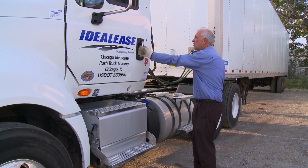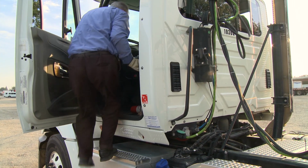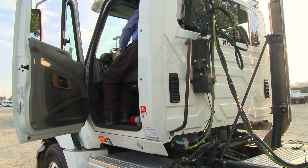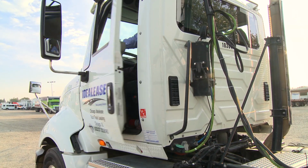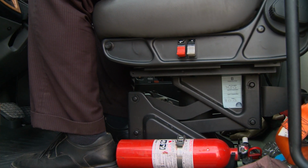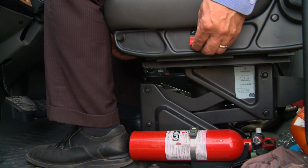Now it's time to enter the cab. Always use the 3 points of contact method when entering or exiting the cab. Make sure the steps and handholds are secure before entering. Make sure you adjust the seat so you have comfortable access to the steering wheel and foot controls.